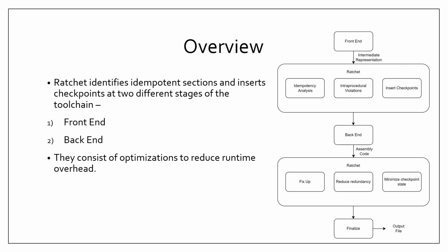Now, let's understand what happens in the backend. The backend replaces pop instructions with non-destructive reads and a checkpoint followed by an update to the stack pointer. It reduces redundancy by combining checkpoints and minimizes checkpoint state size based on liveness. Let's look at both of them in detail to understand more about Ratchet. The front end.